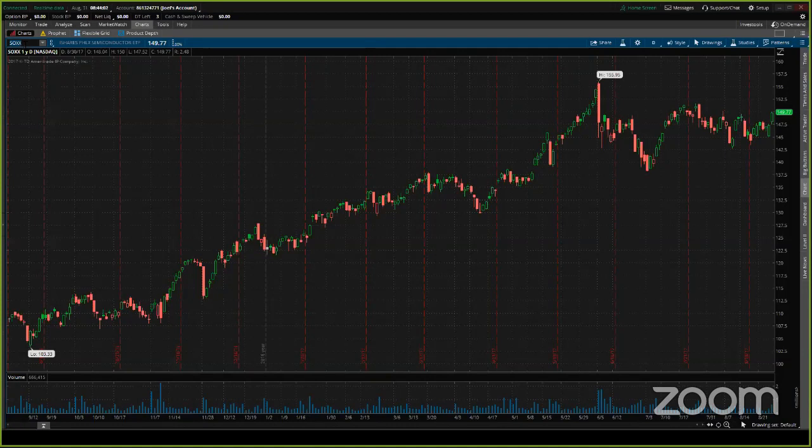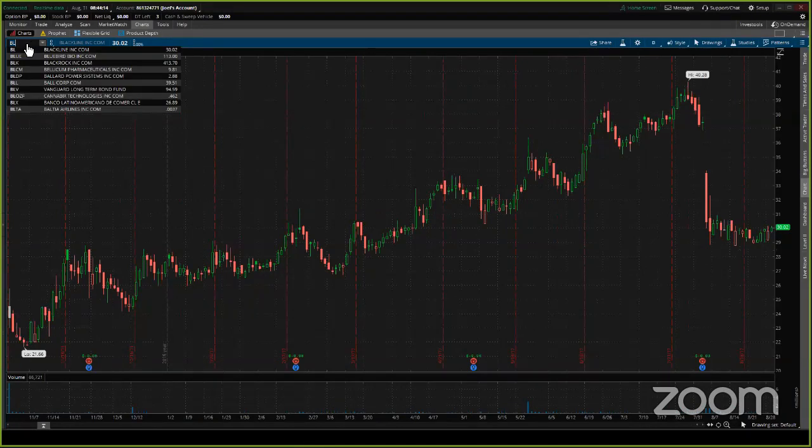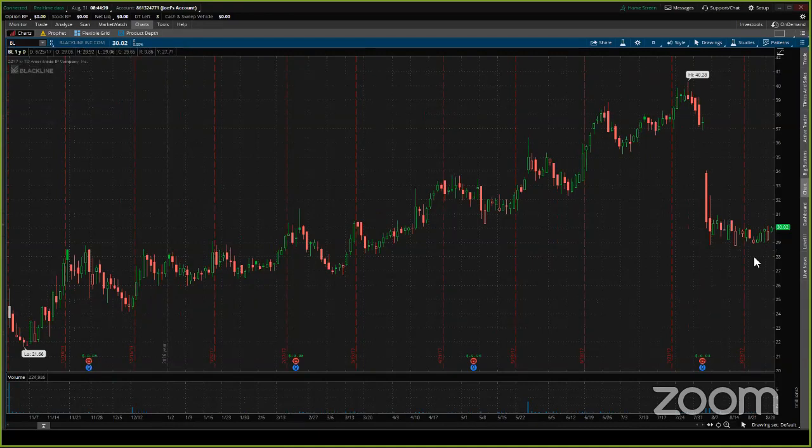Okay, some stocks in the chat from Downward Dog. I don't know if you have your charts available, but BL, any take on that issue? BL, sure. I can definitely pull up the chart and take a look. Black line. So it looks like it had an IPO there in October and was just marching forward with not much happening and had this gap down.